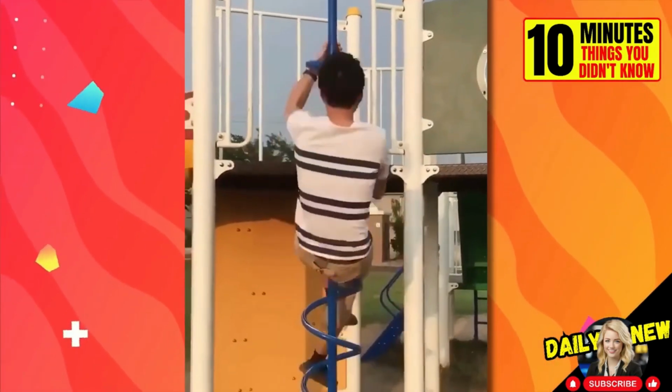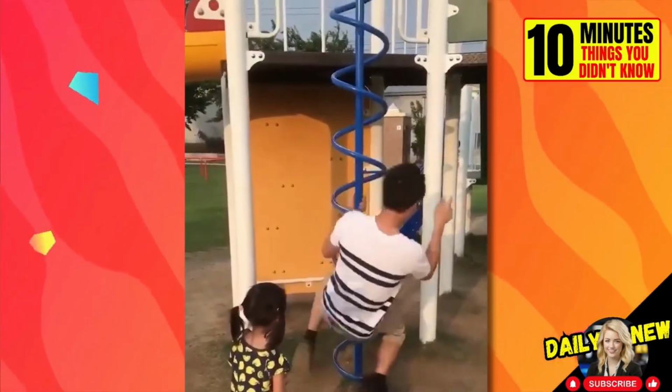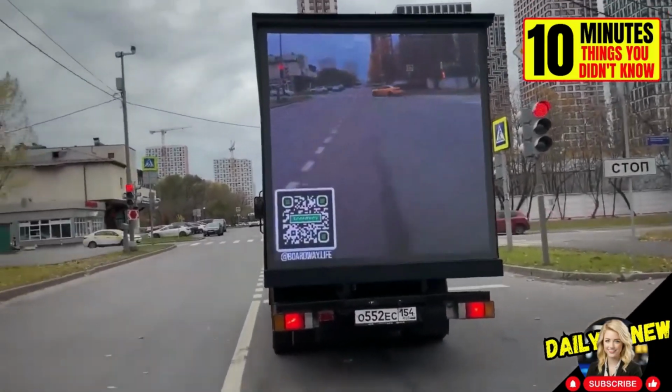How old were you when you learned to use this game? These cameras should be mandatory for large vehicles like trucks that block visibility in front on the road.